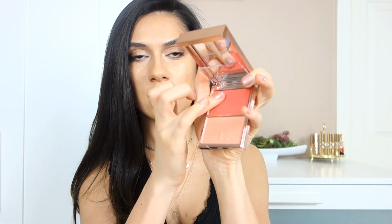Okay, so then next I'm going to swatch the Do We Know Her shade. I believe there are two more shades in this collection, and the other ones just seem too pink for me, and I usually like more of a corally shade, so this one called out my name a lot more. So just going to swatch this one for you guys.